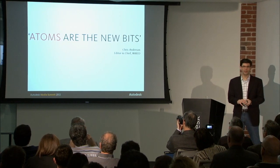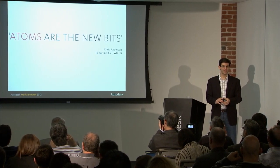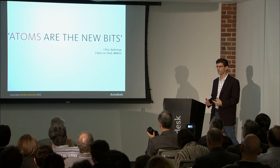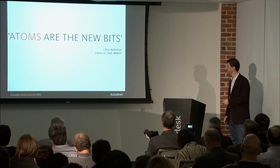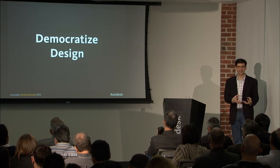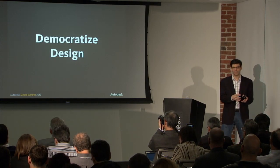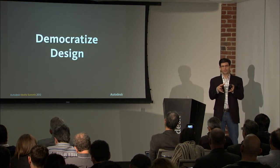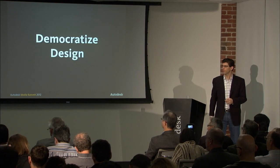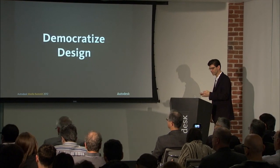So I think in summary, Chris Anderson from Wired Magazine said it best, and that is that atoms are the new bits. That's really what RIP Mod Fab really means. And so to show you how we're going to democratize reality capture and not just use it in isolation, but take reality capture to design and design for all, I would like to introduce to you Eric Wilhelm, who is the head of Instructables. Thank you.